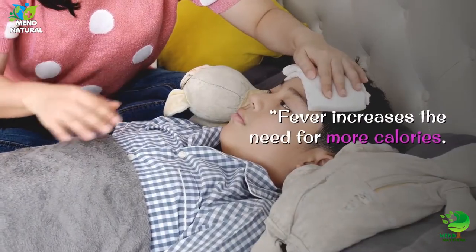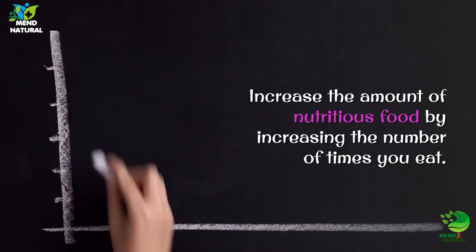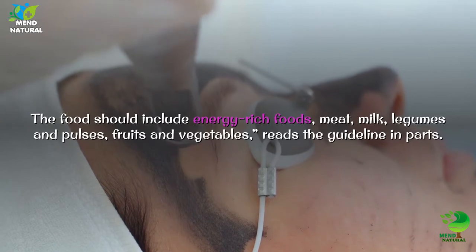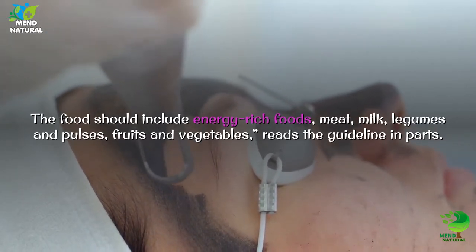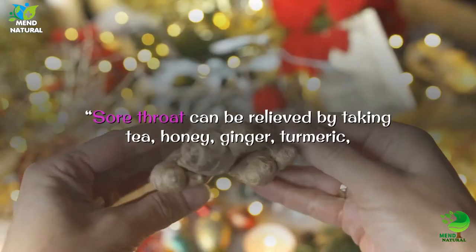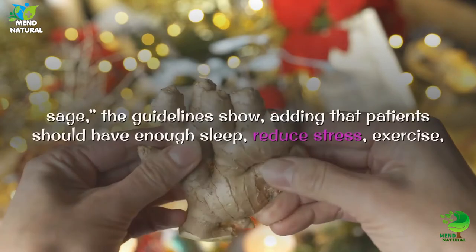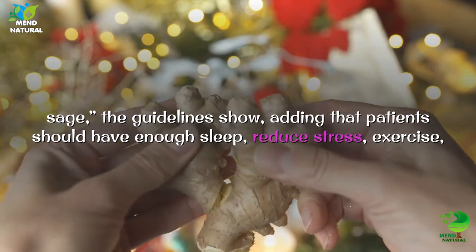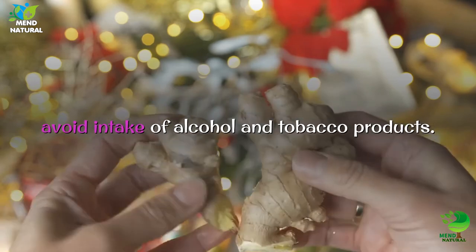Fever increases the need for more calories. Increase the amount of nutritious food by increasing the number of times you eat. The food should include energy-rich foods, meat, milk, legumes and pulses, fruits and vegetables, reads the guideline in parts. Sore throat can be relieved by taking tea, honey, ginger, turmeric, sage, the guidelines show, adding that patients should have enough sleep, reduce stress, exercise, avoid intake of alcohol and tobacco products.